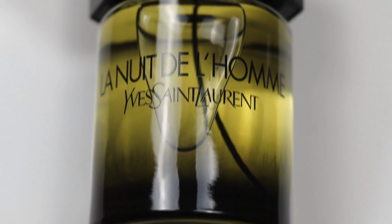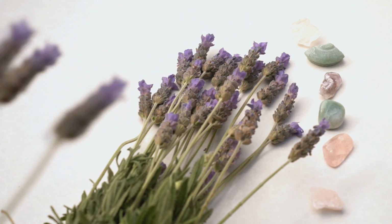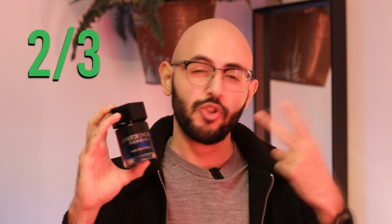So I'd give the original La Nuit de l'homme in today's modern formulation a 7 out of 10, still pretty good. But this, let's go through it. Scent-wise, I think high quality ingredients, beautiful blends. It's got the La Nuit de l'homme DNA, it's fantastic, 3 out of 3. Performance, much better than the original. I'm getting 8 hours with this. So for me, it would just miss the 3 out of 3 mark. It would get a 2 out of 3 for that.